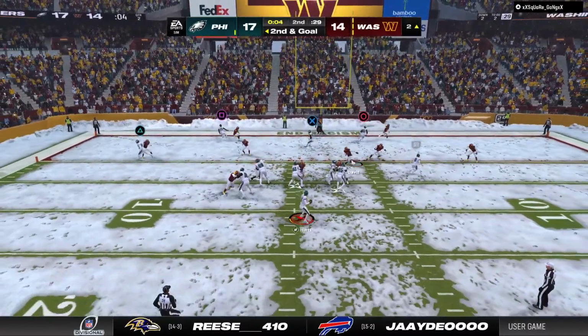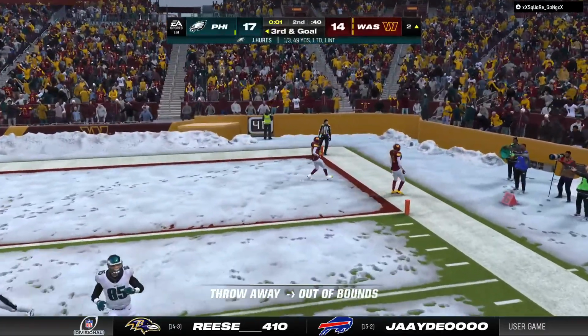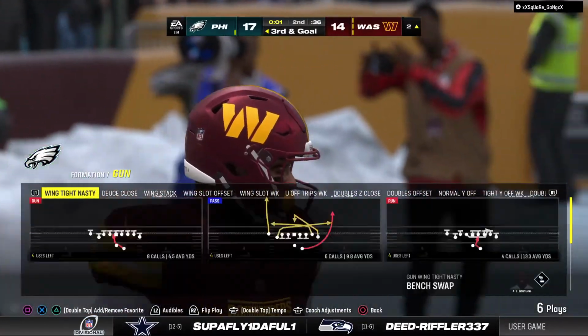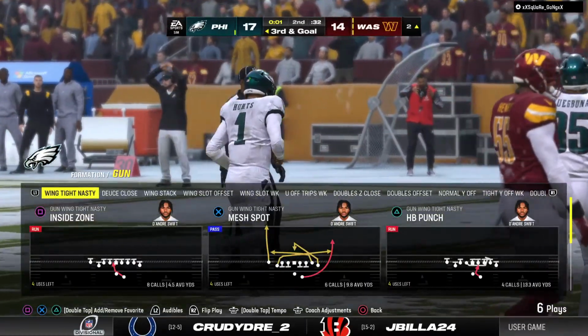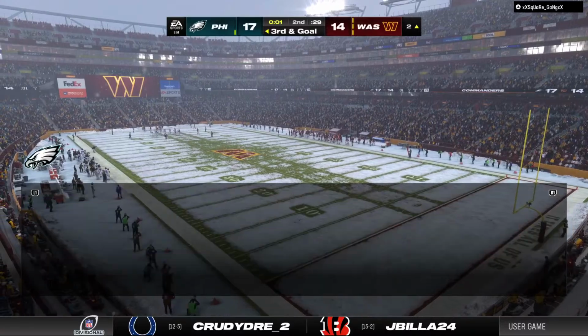Hurts sets up to throw it. Toward the pylon, but it's incomplete. Boy, that was lockdown coverage there. Just scanning for someone to come open. That was great work to blanket everyone. And in the end, he's just got to throw it away.